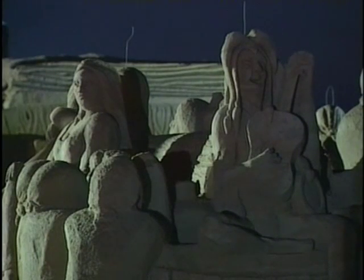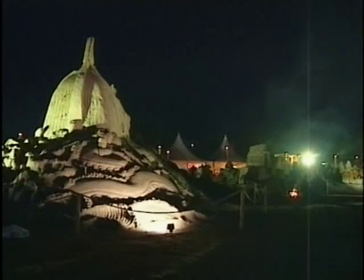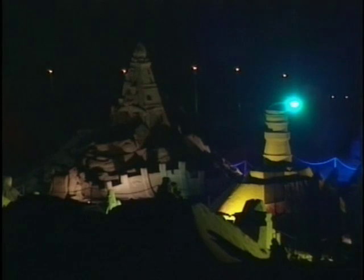The idea behind the project is to build a great sand sculpture, something that will really astonish people and give them something to remember. In the evenings, there's a sound and light show, which combines for a very impressive experience.